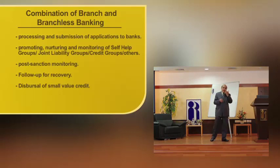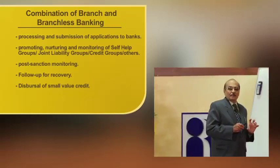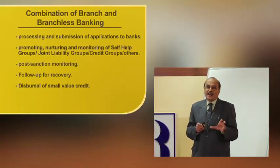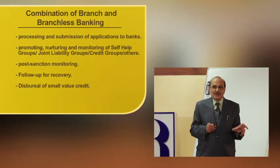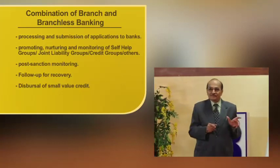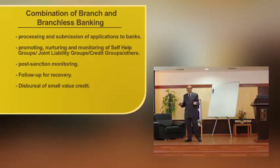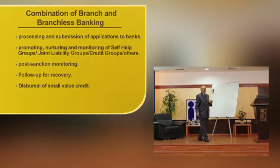Follow-up for recovery. This is one more activity which the banker finds difficult. As I said, in a rural place, the number of staff available is very, very low, as a result of which recovery may get affected. But if this work can be given to the business correspondent, the banks will be in a position to have better recovery and contain non-performing assets. The business correspondent also can be utilized for disbursal of small value credit. For example, if a villager wants only 5,000 rupees or 10,000 rupees, the authority can be given to a business correspondent so that the money is directly given by the business correspondent. They need not come to the branch and undertake the banking activities.